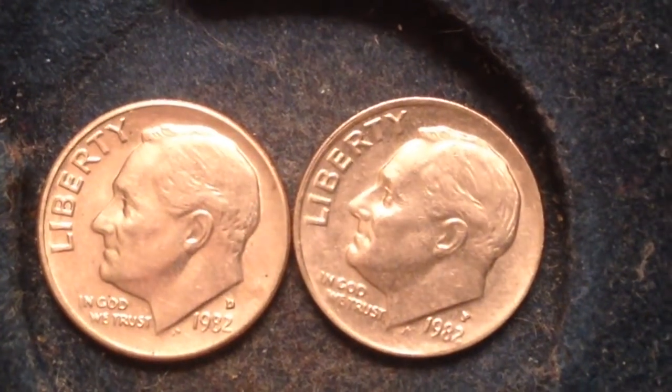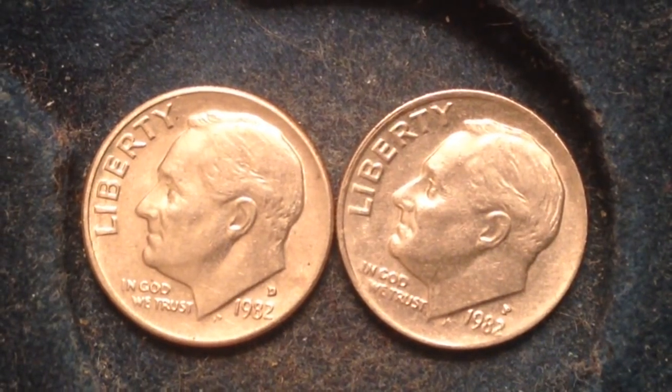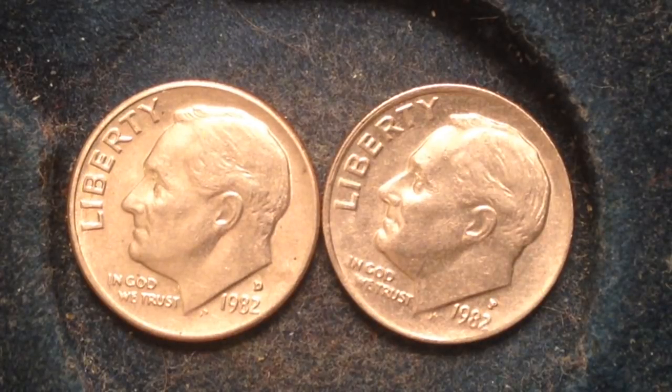All right, so first let's talk about the 1982 dime. Most people probably know of 1982 as the last year that the copper penny was made. 1982 was the last year it had 95% copper in it. After that, it switched over to a lot more zinc. But there are some cool coins in 1982 that we're going to talk about.